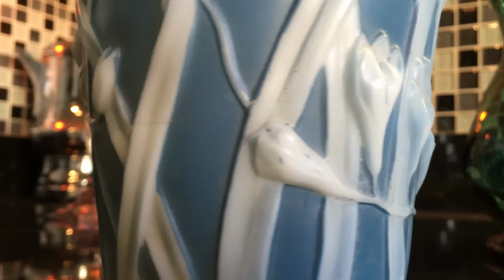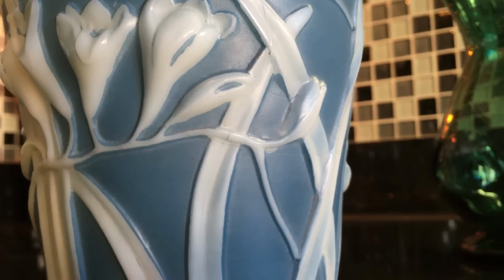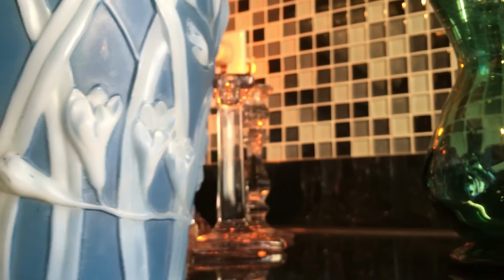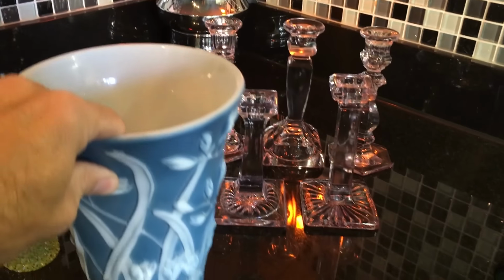This is one of the signs of inclusions, and not considered imperfections, because it's not really damage that happened to the glass after it was made. It was part of the production. Anyway, I like that vase a lot. You guys like it? What do you think of that?